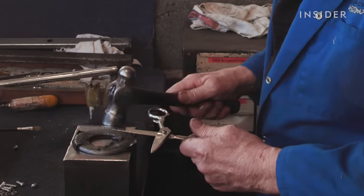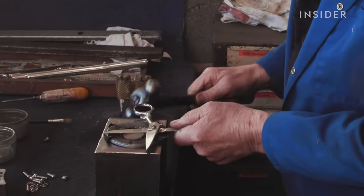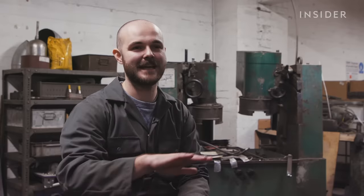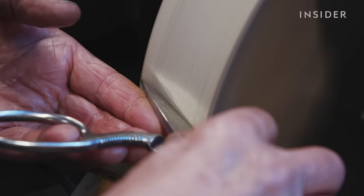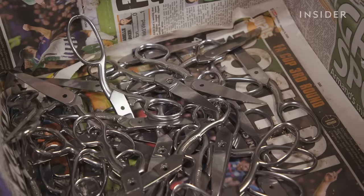If he hits that with the wrong tension or at the wrong angle or in the wrong spot, he will ruin those scissors. So I've put a scissor blade down and I've taken a swing at it and I have just snapped the blade in half. Once the two halves are married together, a final blade will be put on the scissor. Perfecting the art of putting together can take years.